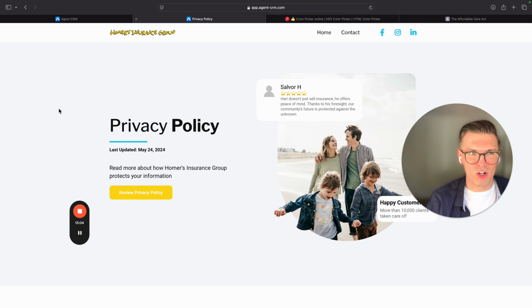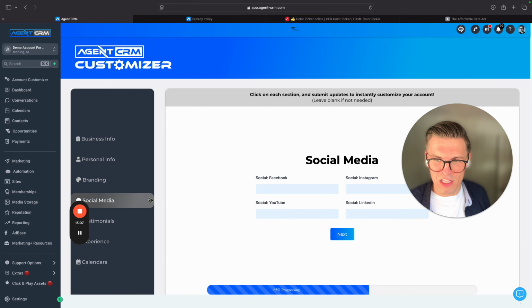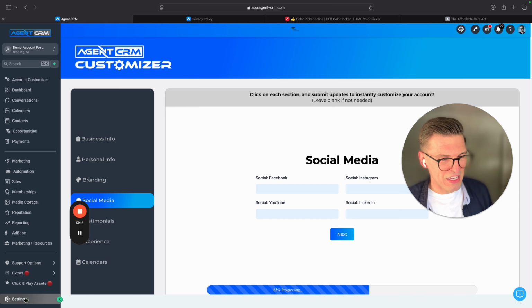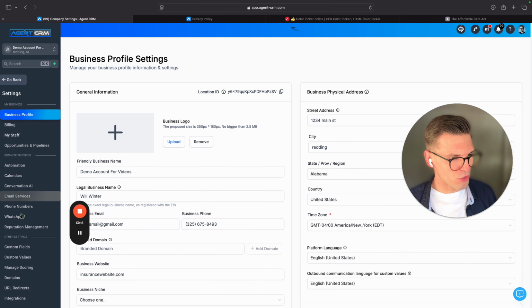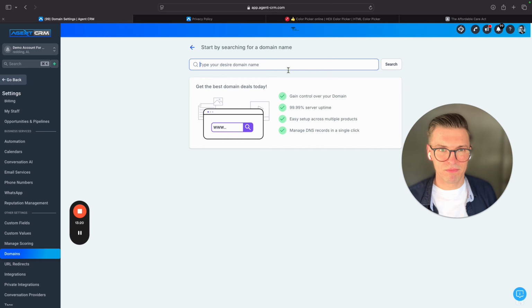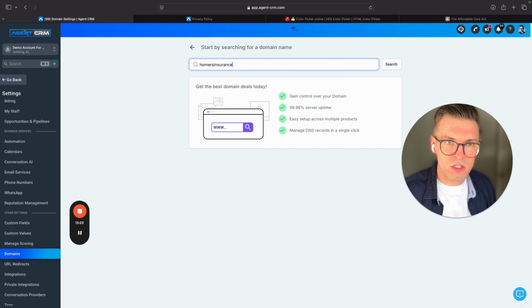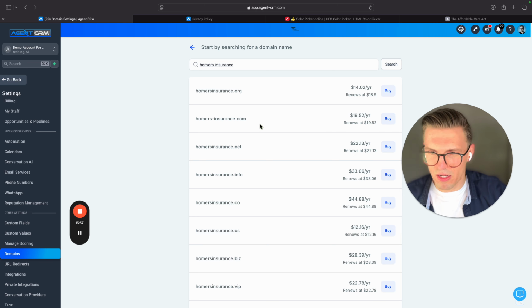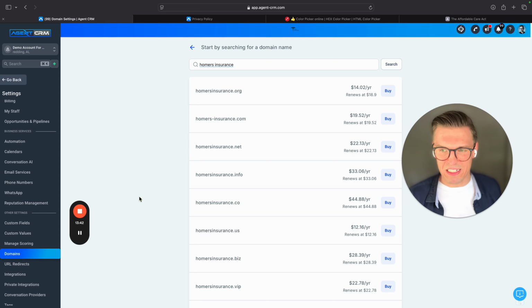You can now purchase domains inside of Agent CRM itself. So if you've never purchased a domain before, this is something that is super quick and easy to do inside of settings. Last thing I will show you here, going down to domains. Purchase a domain. Check it out. Homer's Insurance. And for roughly $20 a year, you can type in and try different combinations. .com website, roughly $20 per year. I think this is pretty standard across domain registrars. So super happy with the rates that we were able to get directly into the system.